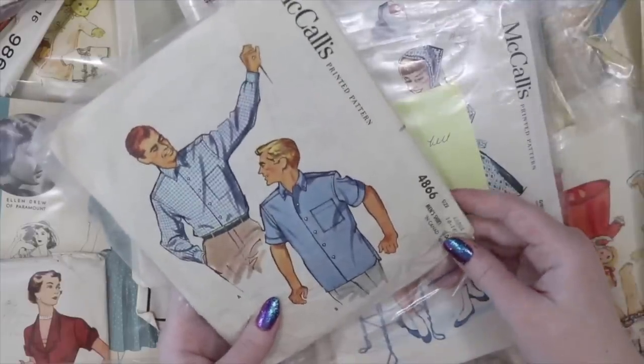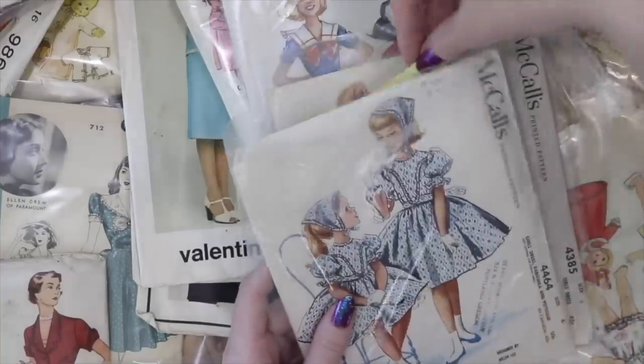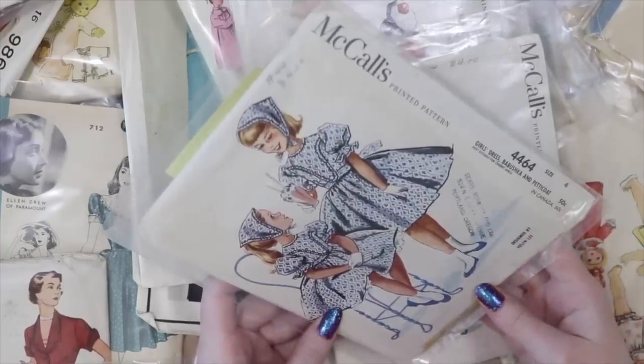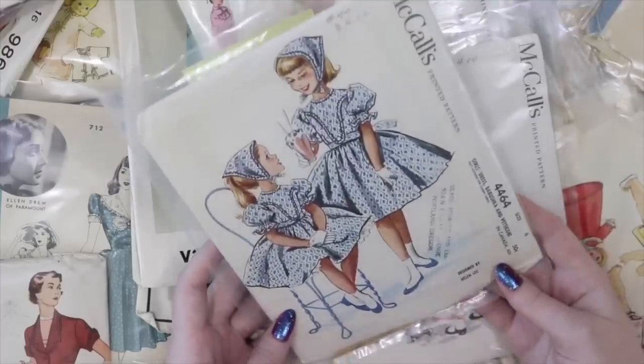Then this is a men's shirt pattern in a size large. I think that says tried tie belt. Fine tied belt, I'm not sure. This is a McCall's printed pattern in a size 4. It's called a girl's dress, babushka, and petticoat. Not suitable for chubby girls. That's sweet. It's nice they mentioned that.